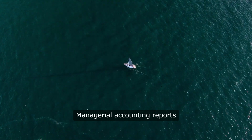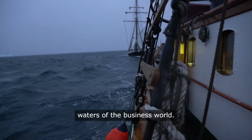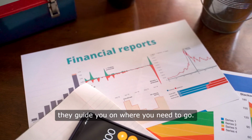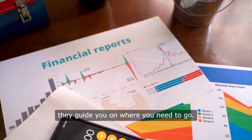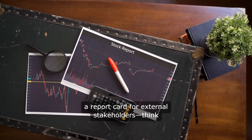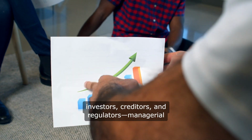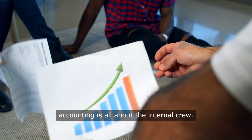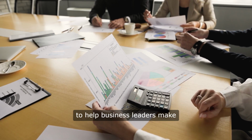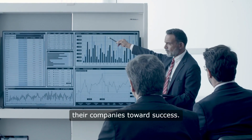Managerial accounting reports are like the navigational tools of a ship sailing through the unpredictable waters of the business world. They don't just help you understand where you are, they guide you on where you need to go. Unlike financial accounting, which is like a report card for external stakeholders, think investors, creditors, and regulators, managerial accounting is all about the internal crew. It's customized, flexible, and designed to help business leaders make informed decisions that can steer their companies toward success.